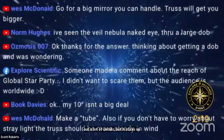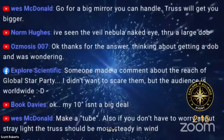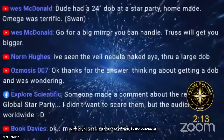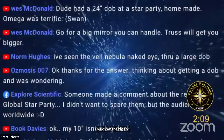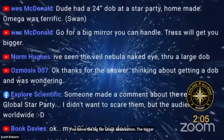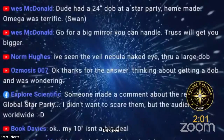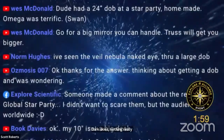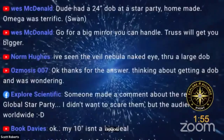So for those of you in the comments, for visual observation, the bigger aperture mirrors are still king. Dark skies, sure. Nothing replaces aperture. Nothing replaces aperture, and nothing replaces a really, truly dark sky. Yeah, those transparent dark skies like you've seen, Byron, in Chile.